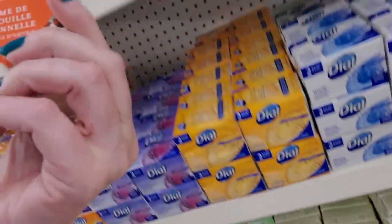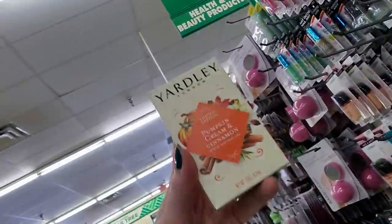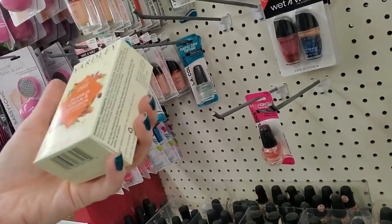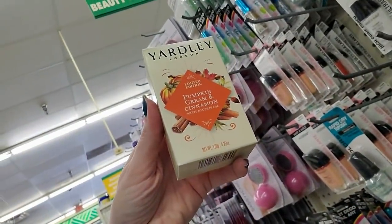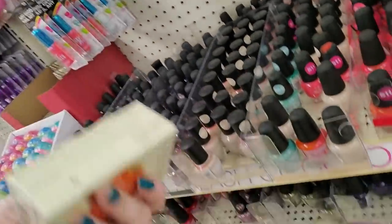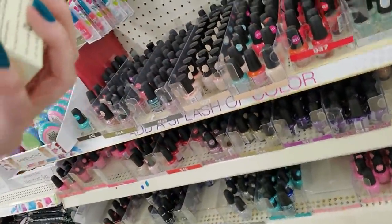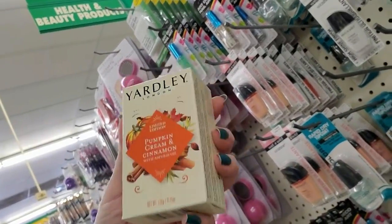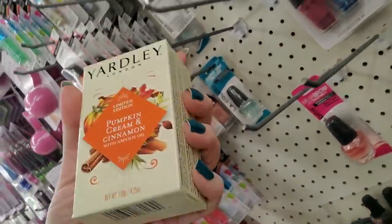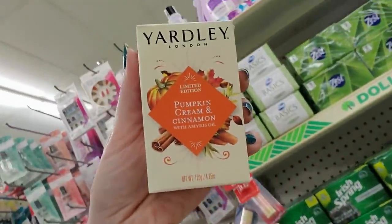Let's see. I wonder what that smells like, but I can't smell it. What is amaryllis oil? I guess that's something they came out with for the fall. I don't know. Huh. Interesting. It's 4.25 ounces. That's a pretty good sized bar of soap, but you only get one of them. I like the picture on it. It's cool.